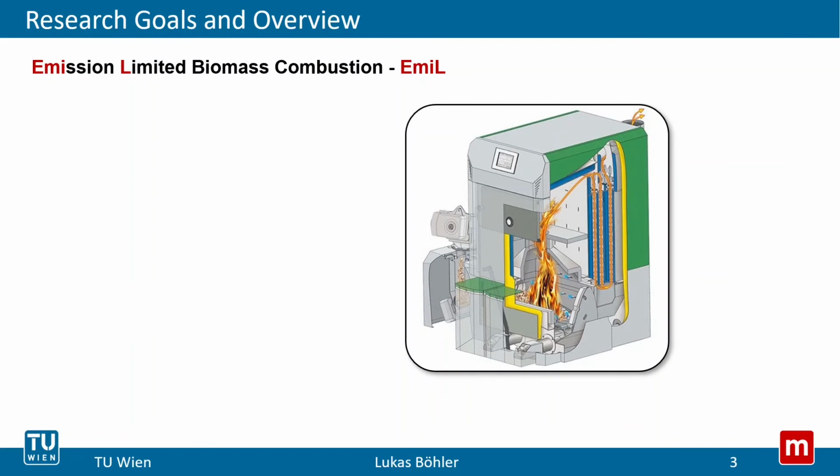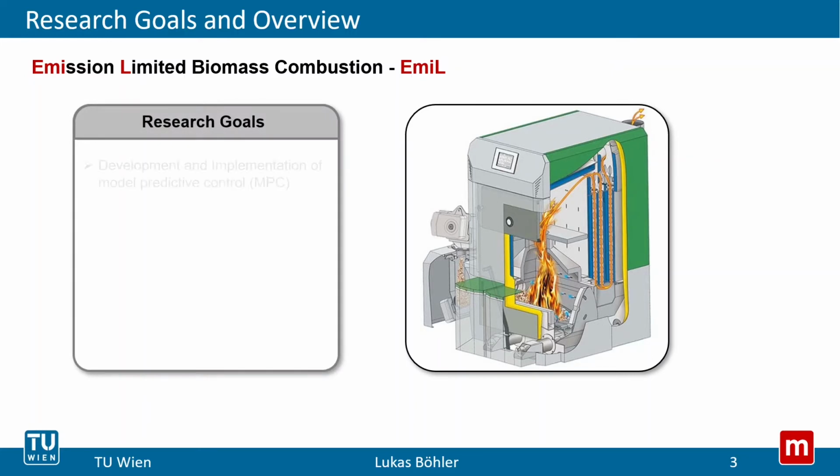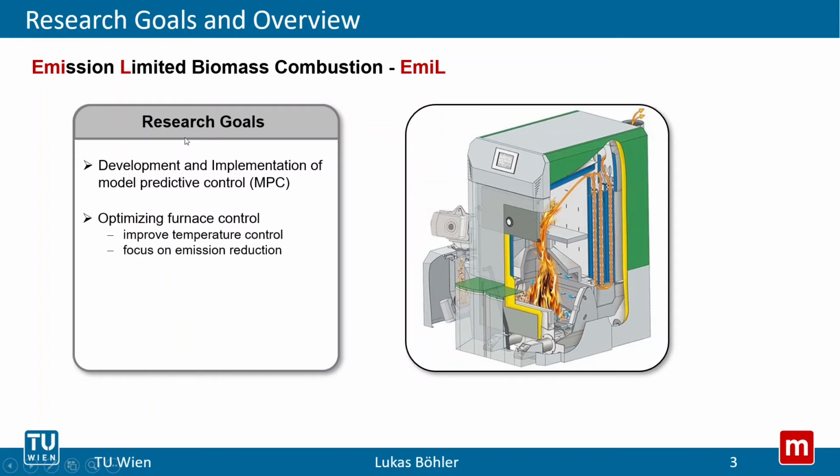Let's look into one of our more recent projects called EMIL, which is short for Emission Limited Combustion Control. The research goals were to develop and implement a model predictive controller for a small-scale biomass grate furnace, which is depicted on the right side. The furnace controller should also be optimized for all operating conditions to increase the temperature control and thus the performance. Additionally, this optimization should also consider the formation of emissions in order to keep them at as low levels as possible.